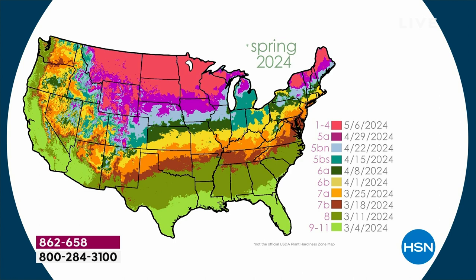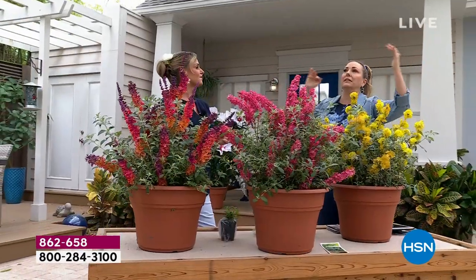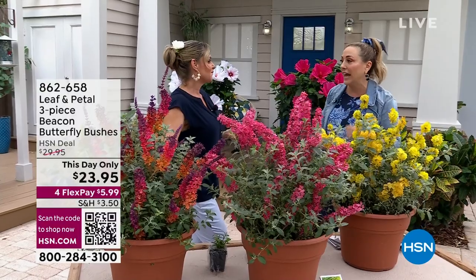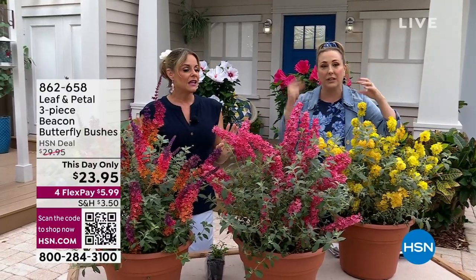The experts at Leaf and Petal, these are scientists, horticulturalists at the top of their game. So it's like you're hiring that $100 million gorgeous designer that you see at five-star hotels and embassies around the world. That's the level that you're getting. And that's why we're going to sell this out in like 2 seconds.